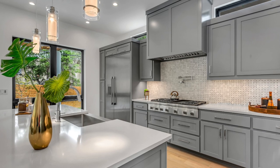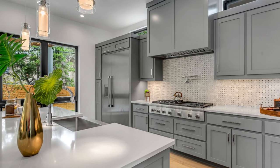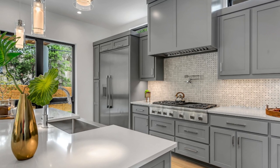Keeping a clutter-free home doesn't have to take a lot of time and or effort. Adopting these simple tips can ensure that your home has less clutter and maintains effortless organization.